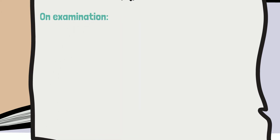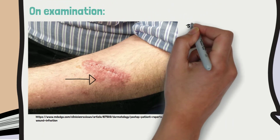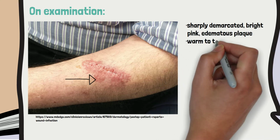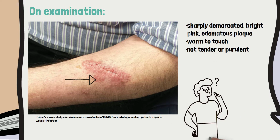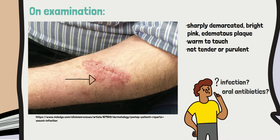On examination, you can see the incision site is healing well, but there is an overlying, sharply demarcated, bright pink and edematous plaque with some vesicles. The skin is slightly warmer, but there is no significant tenderness or purulent discharge upon palpation. What other questions do you want to ask Carl? Does he have a wound infection? Should you prescribe him with oral antibiotics?